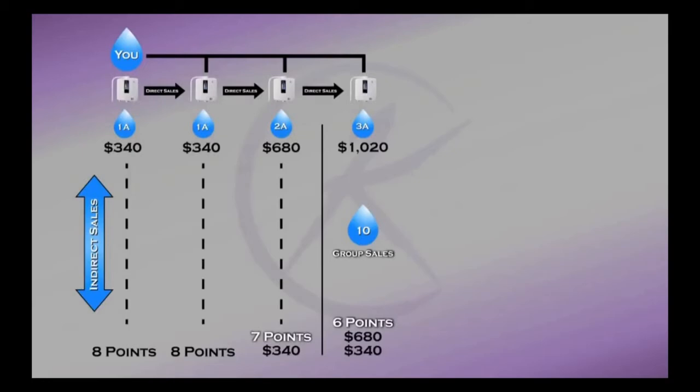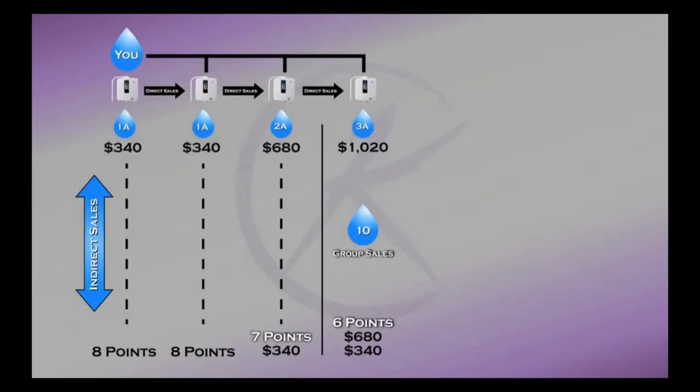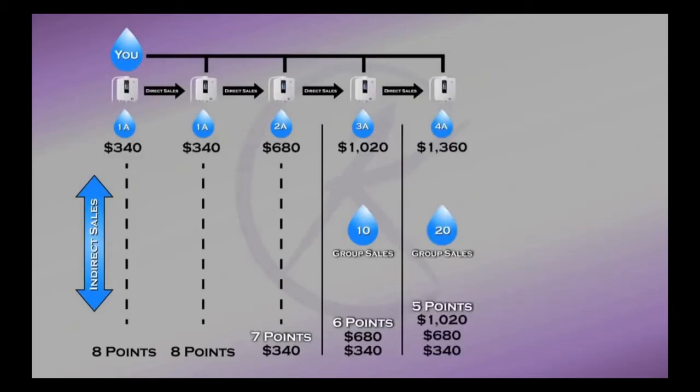But Kim has a great network and she goes out there and sells 10 machines. You're gonna get a check for $1,020 10 times because Kim is in your 3-point franchise lane. Again, you get promoted after you have 20 total group sales. And now you bring in your friend Bailey and she buys a K8. You're gonna make $1,360 for 1 machine, guys.